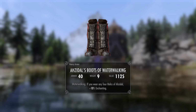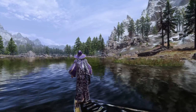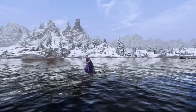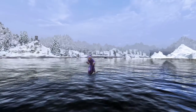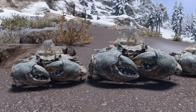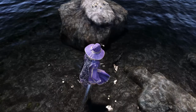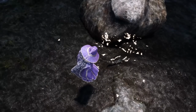Footwear. When it comes to pure armor rating, nothing beats Azidal's boots of water walking. As the name suggests, these bad boys let you walk on water, like you're some kind of Nordic Jesus. And who doesn't want to stroll across the sea of ghosts like a badass? Yeah, it's cool for about 5 minutes, but after you've impressed the local mud crabs, what's the point? Unless you're really into avoiding slaughterfish. Those things are jerks, to be fair.